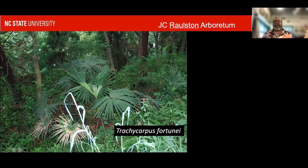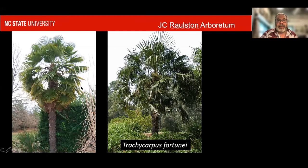Trachycarpus, trachy means rough, carpus means fruit, so that has to do with the fruit. There are about 9 species. They range from India, Burma, Nepal, Thailand, China. And usually on Trachycarpus, the trunks are covered in these coarse fibers. And usually you have separate male and female flowering plants, although that's not always the case. Sometimes you can get female and male flowers on the same plant. But you can see that there's a lot of variation.